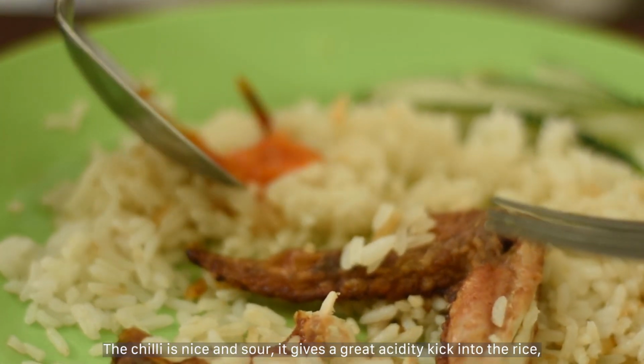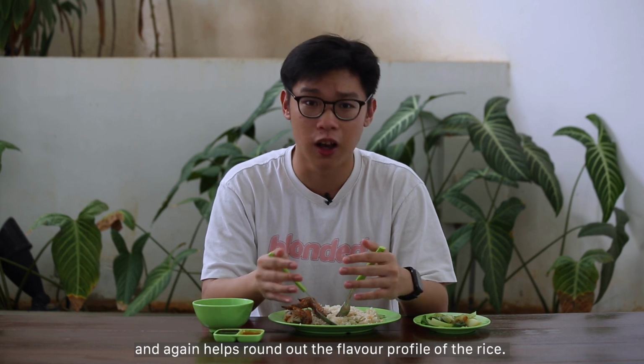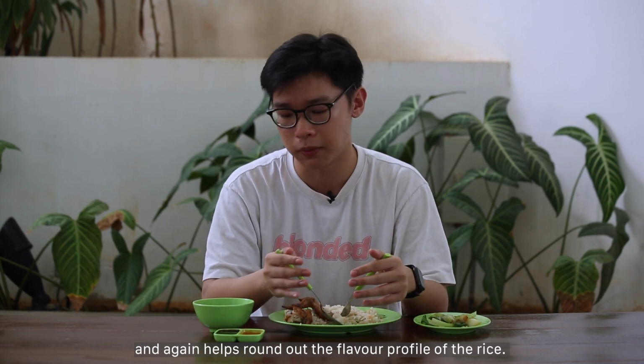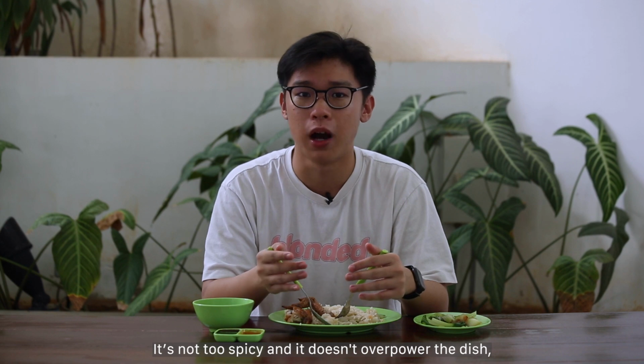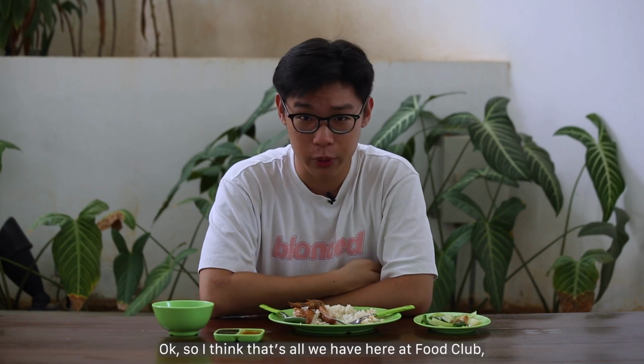The chili is nice and sour. It gives a great acidity kick into the rice, and again, it just really helps round out the whole flavor profile of the rice. And it's not too spicy, it doesn't overpower the dish, and all in all, I think this is a great experience. Okay, so I think that's all we have here at Food Club.